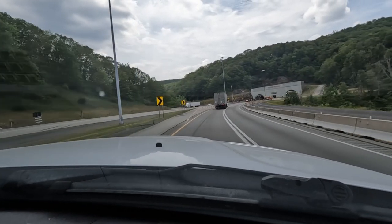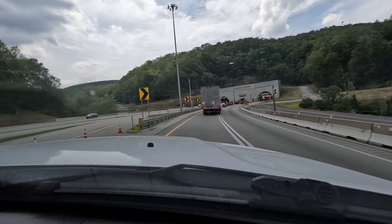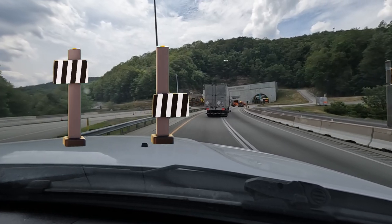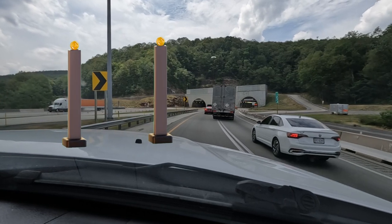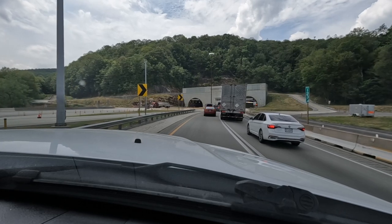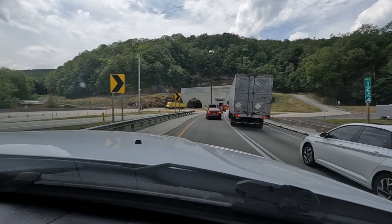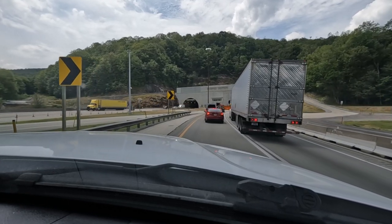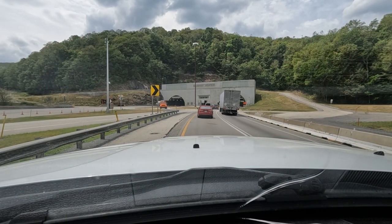Here we are coming up on a tunnel. Unfortunately, we had to stop due to something going on. We don't know exactly what. They had the tunnel closed when we got there. As we were pulling up, I don't know if you can see in the video here, one of the construction trucks, the PennDOT trucks, pulled out and blocked the lane and kept everything going in. All right, now we're back on the road, continuing our trip towards Pittsburgh.